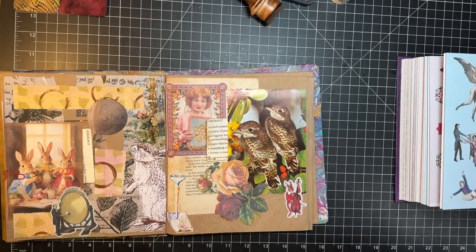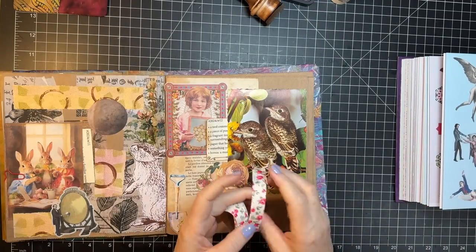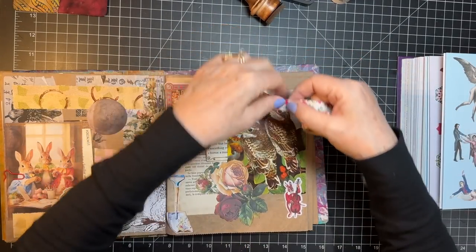I think I'm gonna go, oh, how about some of this? This is fabric washi. That might be nice. Could put a little here and a little there.